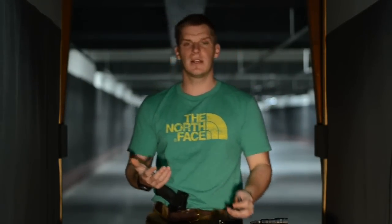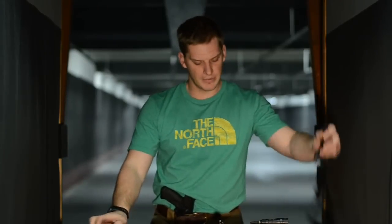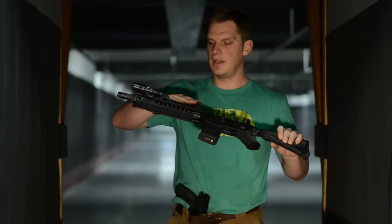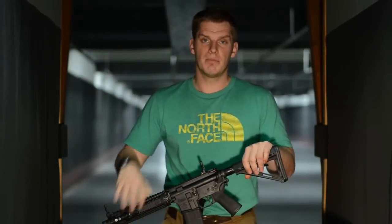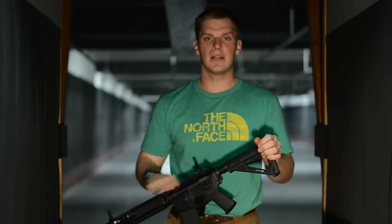Now, a 3-point sling, when I was in the military, was the creme de la creme of a sling for your rifle. Essentially what it would do is it would attach to the buttstock of your rifle here, and then it would also come up the entire length of the rifle and connect up front, very similar to a 2-point sling. But the caveat was, somewhere in the middle of the rifle, it would have a loop that you would put over your whole body.